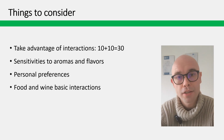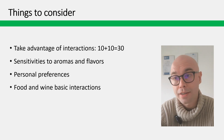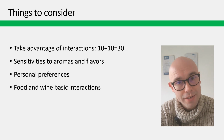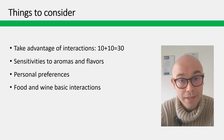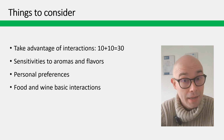So if they're not enjoying high alcohol, high acidity, or tannin and bitterness in the wine, base your recommendation on this information. If a person doesn't like tannin in the wine, don't recommend them a Barolo, for example.